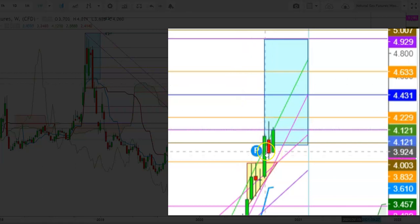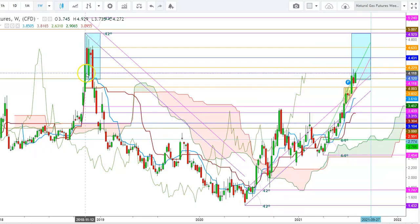Here you can see that the natural gas futures started this week from the levels of $3.915, tested a high at the levels of $4.138, and are currently trading at the levels of $4.121. So friends, here you can see how the natural gas futures find this level a very decisive level.